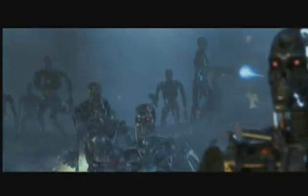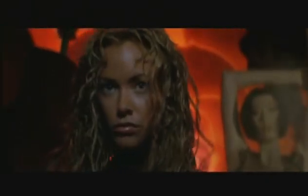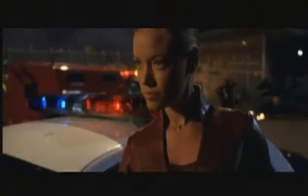In Terminator 2, Skynet sent back through time a T-1000. T-1000 was an entirely liquid metal organism that could transform into all sorts of different shapes. In our movie, Skynet sends its latest design, which is actually a robot, but it's a robot that's covered with this liquid metal exterior, so she can change identities and morph into other people. Not only can she morph, she also has the capability to control different machines, to program them the way she wants. So that definitely gives her an advantage in a lot of ways.